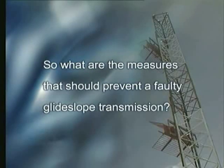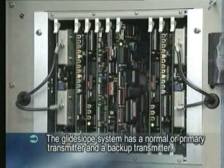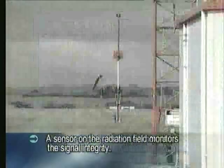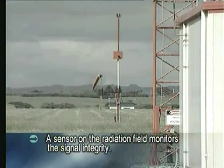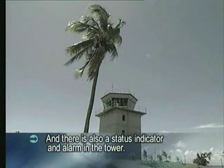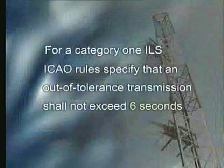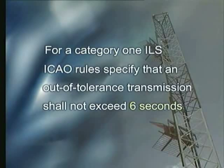So what are the measures that should prevent a faulty glide slope transmission? The glide slope system has a normal or primary transmitter and a backup transmitter. A sensor on the radiation field monitors the signal integrity. And there is also a status indicator and alarm in the tower. For Category 1 ILS, ICAO rules specify that an out-of-tolerance transmission shall not exceed 6 seconds under any circumstance.